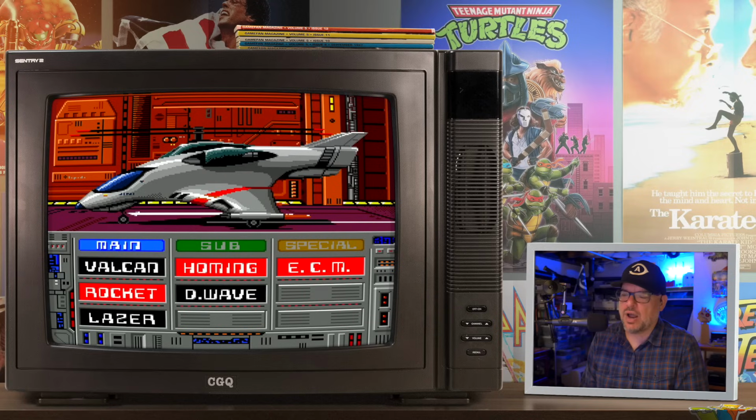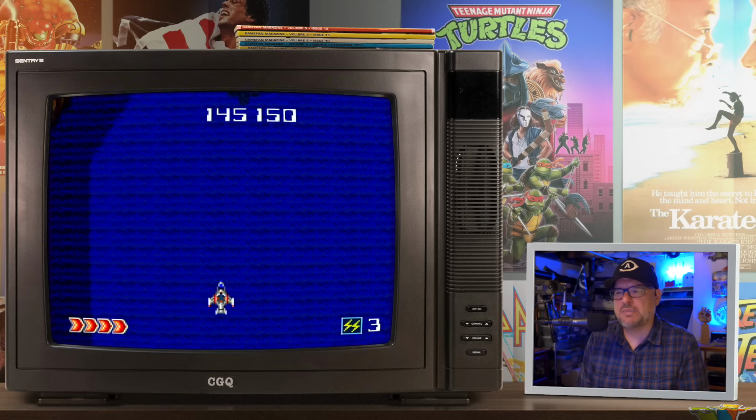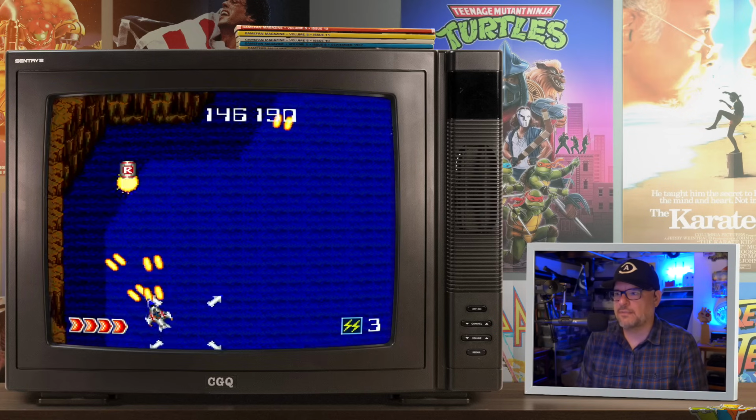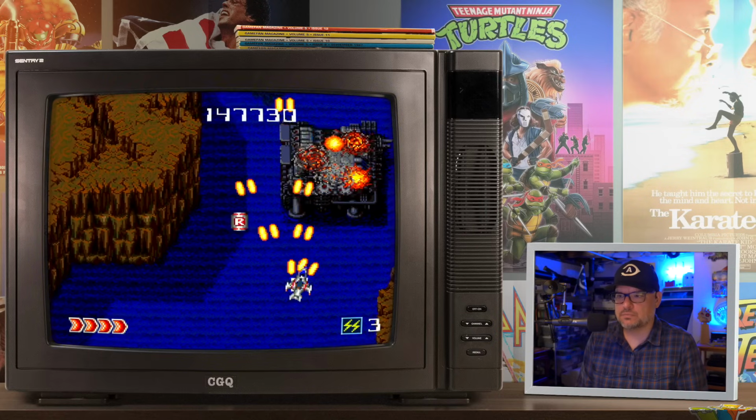And the rocket, a lot of people like the rockets. They are powerful, but you have a much slower rate of fire, especially once you get the rockets powered up. And I think that kind of cancels out the benefit that they have as far as being more powerful. So for me, I think you can play through this entire game with the Vulcan gun. Although I could definitely see where maybe in the last level, you'd be better off having the laser.